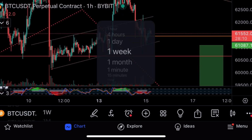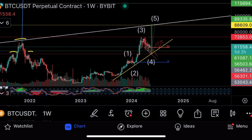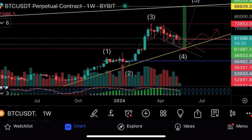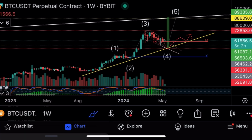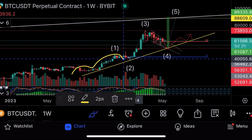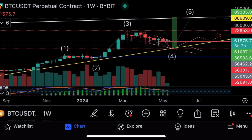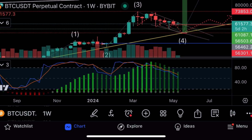So Bitcoin coming down to 61,500. Let's go into the weekly. Weekly charts. Yellow trend line is the main trend line. And on the weekly trend line, the trend is your friend. So we are still going up, but it does look like it is going to pull back to this yellow line. Volume dropping off on the weekly, stochastic heading down.